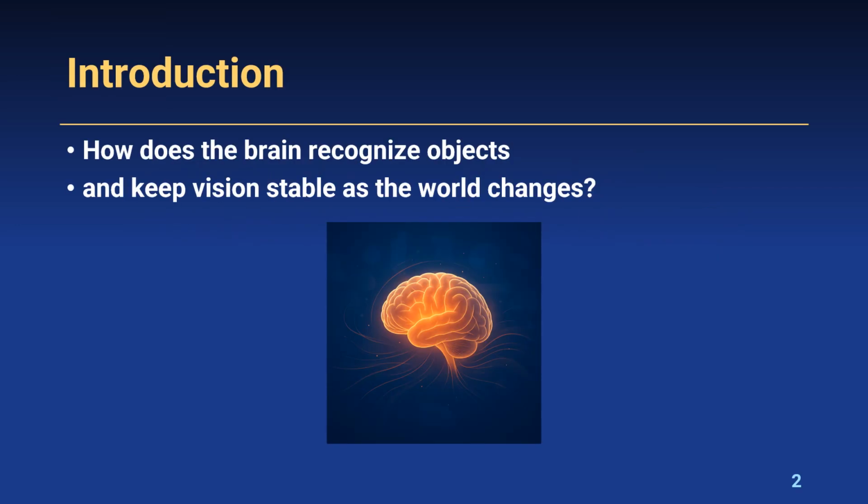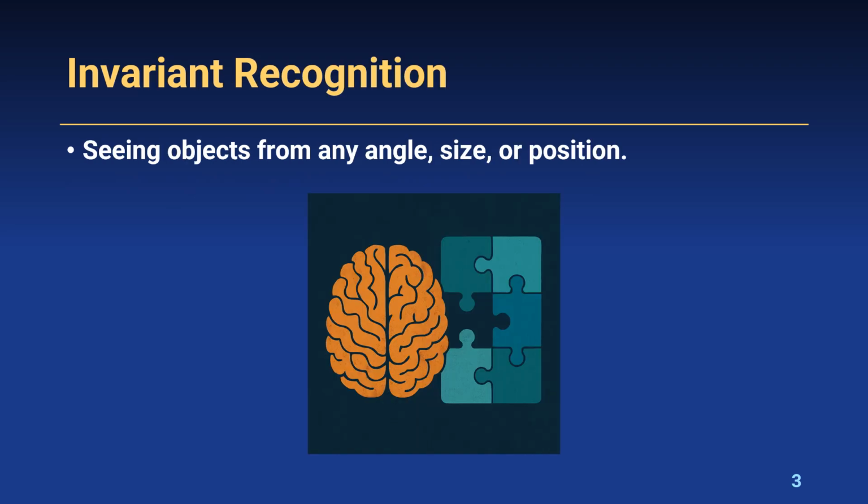How does the brain learn to recognize objects regardless of where they are, how big they appear, or from what angle we see them? And how does our visual system keep our perception stable even as the world around us and our eyes are always moving? Let's start with object recognition.